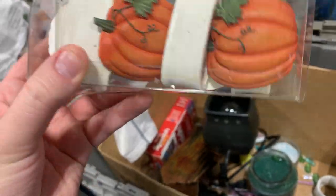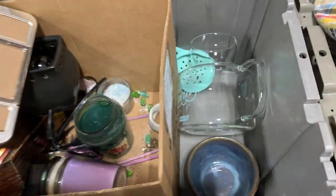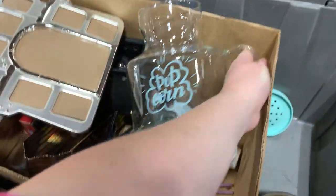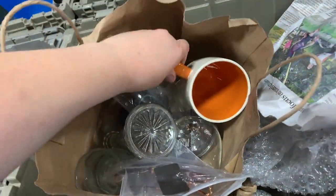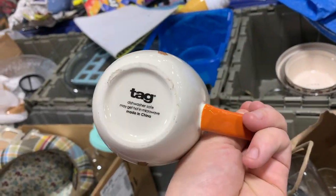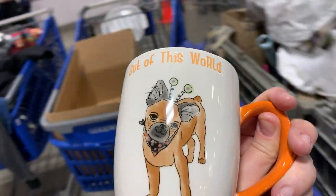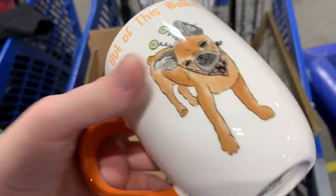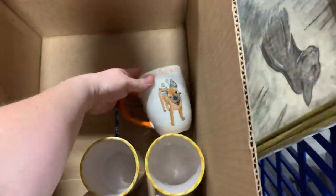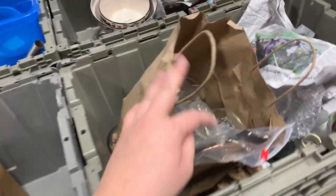Oh, look at these little pumpkin candle napkins. Oh, cute popcorn edition. Smoking popcorn in there. Cute. Oh, out of this world. That dog is so cute. Little holiday edition. No, Christmas edition Halloween doggy mug.